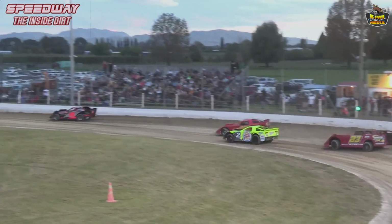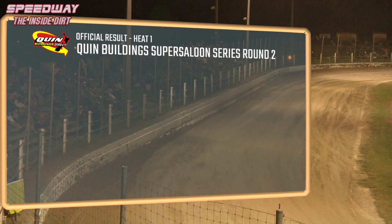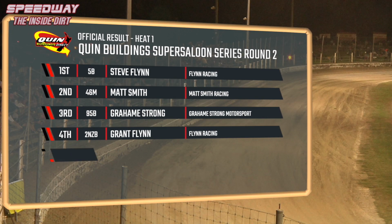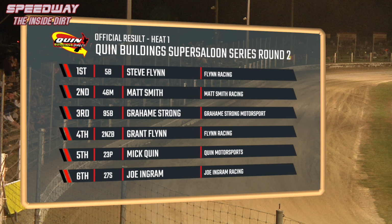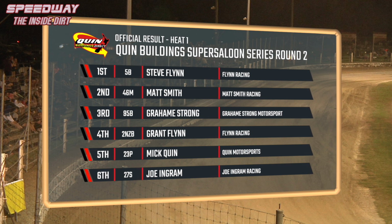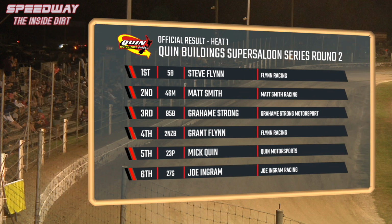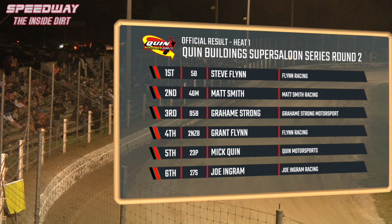Steve takes the win. Taking out Heat 1 and picking up where he left off last night, the 5B, Steve Flynn, taking the first race from the 46M of Matt Smith. Third goes to the 95B of Graham Strong. 2NZ, Grant Flynn in fourth. In fifth place, Mick Quin, 23B. And in sixth place, 27S, Joe Ingram.